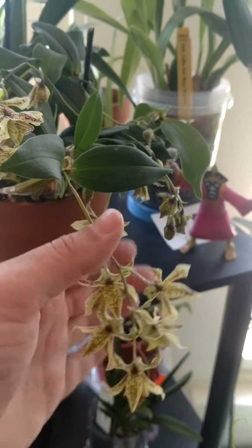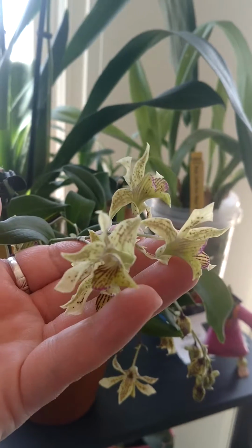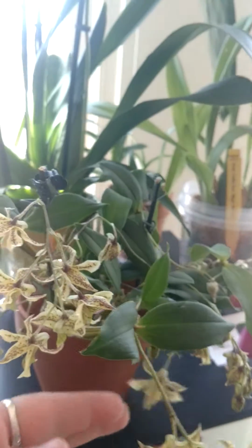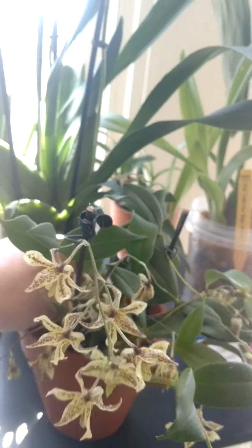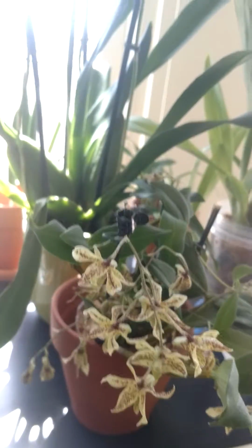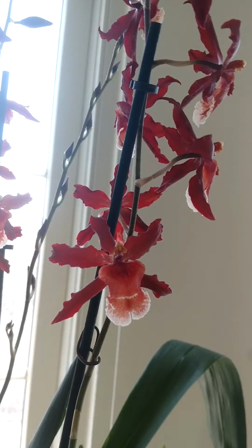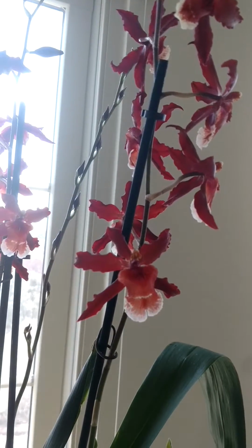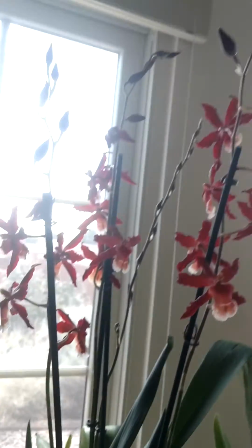This one was a rescue from the same local nursery. Same thing, it was dehydrated, then they watered it and let it sit in water. And so it's been repotted, it's getting roots, it bloomed, it's doing better. This one, if any of you know its name, please let me know in the comments below. I love this one. It is just beautiful, it's scented, it's got 4 spikes, it's doing well.